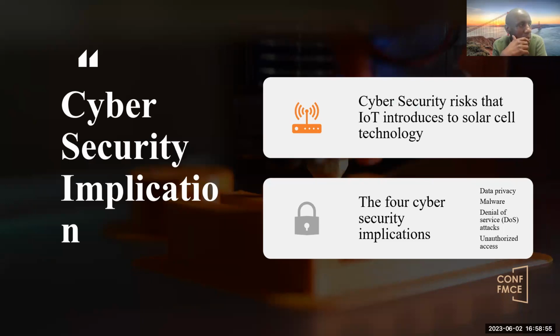Some of the cybersecurity implications that you might consider are things like data privacy. What are the implications of an attacker being able to tap into the data source that you have been storing in your system? IoT devices are more prone to malware attacks, whereby if one device is compromised, the entire system will be compromised as time goes by. That will lead to denial of service attacks and other attacks.